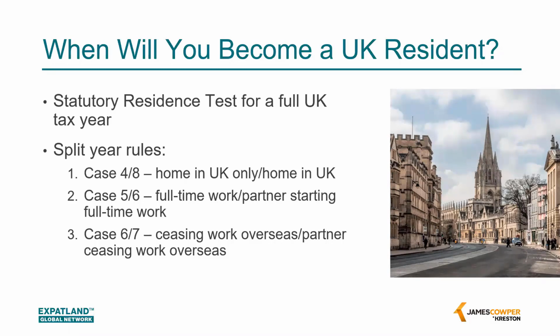For example, case 4, the criteria are that you have to be resident in the UK in the tax year, non-resident in the previous year. You start to have a home in the UK only during the tax year and have that home until the end of the tax year. And you cannot exceed the permitted limits of days and ties in the UK in the overseas part of the tax year. As you can see, it's quite common that people might meet more than one of those cases, in which case it's the earliest split year case that takes priority, so that you become UK resident at the earliest possible opportunity.